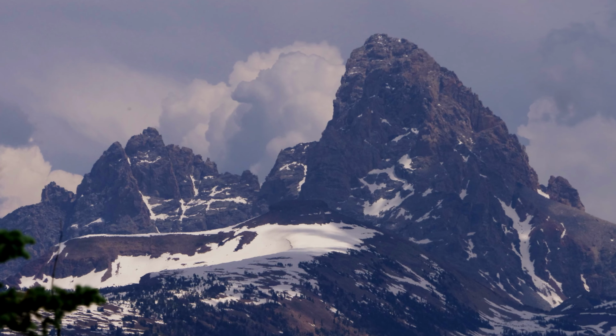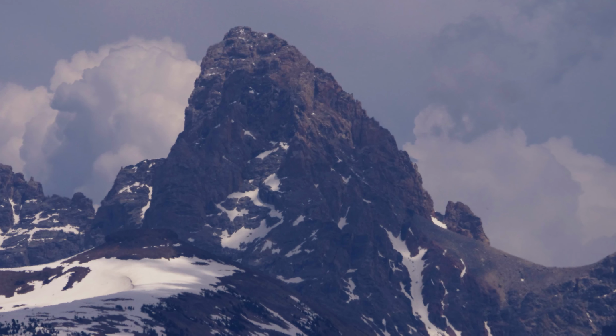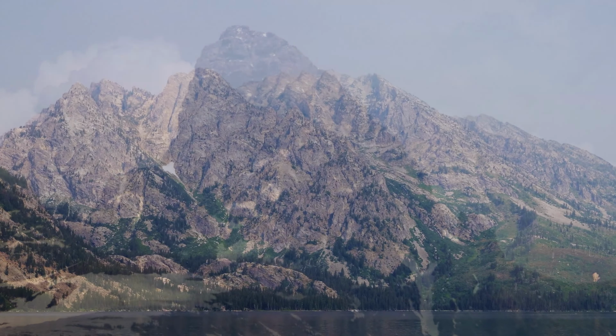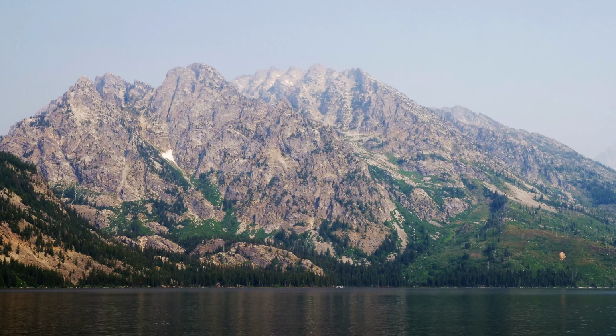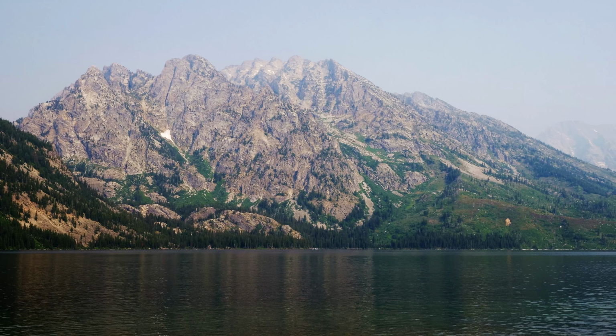Throughout the journey, the eastern skyline is dominated by the rugged peaks of the Teton Mountain Range, rising to over 13,700 feet. These awe-inspiring mountains serve as a constant companion, offering photo opportunities at every turn.